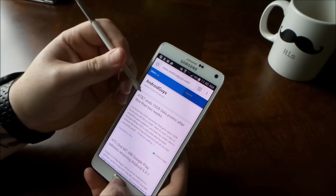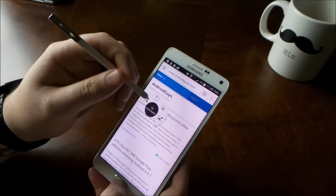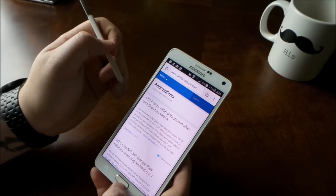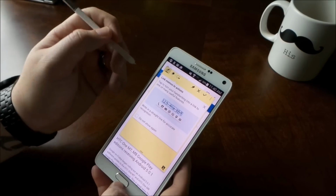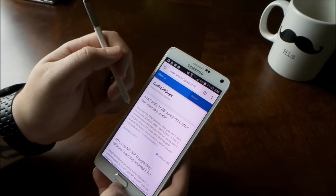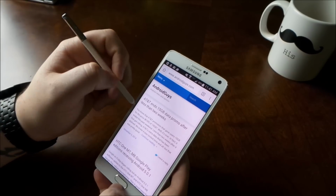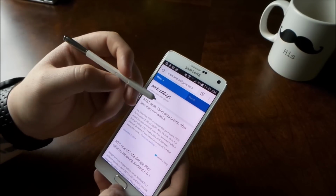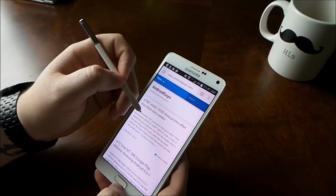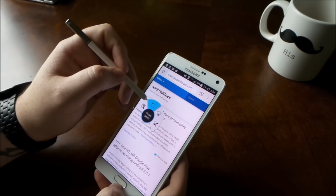And you can reach your S Pen menu by just clicking that button, and it gives you options. Action memo will pop up your memo thing in the middle of the screen. You can write. It does have handwriting recognition, so if you just write, it will go ahead and turn your handwriting into text as you're writing. Let's see what else we've got.